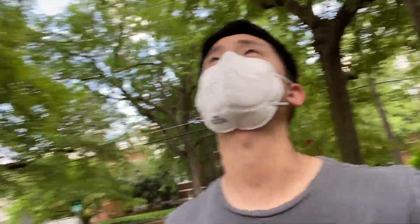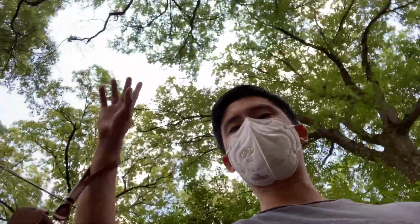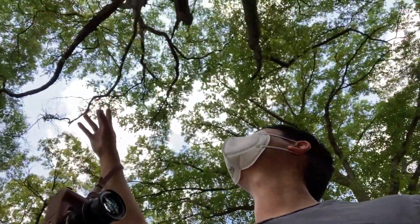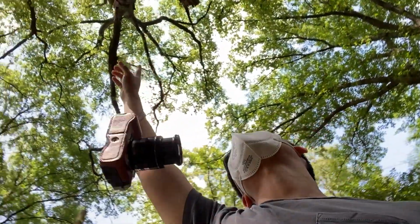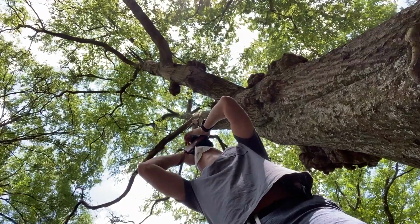One of my favorite things is when these trees, like all the branches interact with one another. So I'm gonna try to do a silhouette of the leaves and branches interacting with one another against a really bright blue sky, and maybe get some of that sun flaring as well. So let's try it.